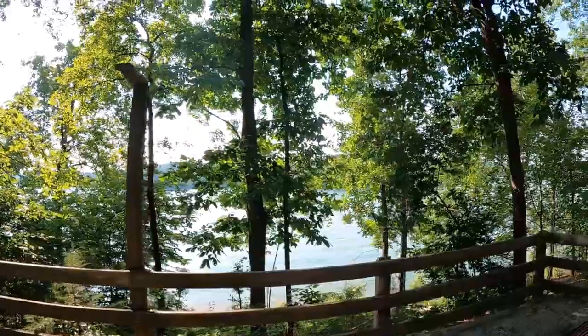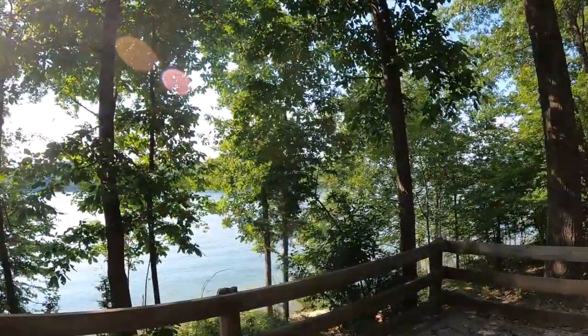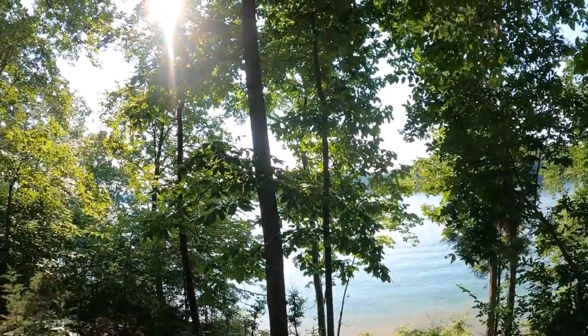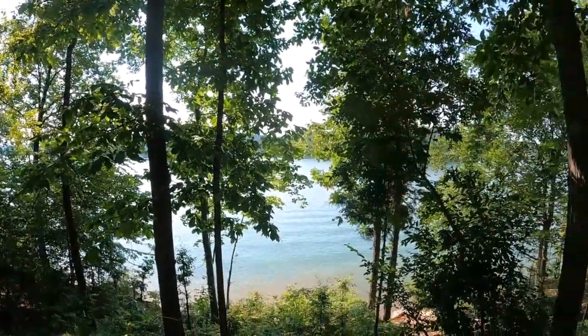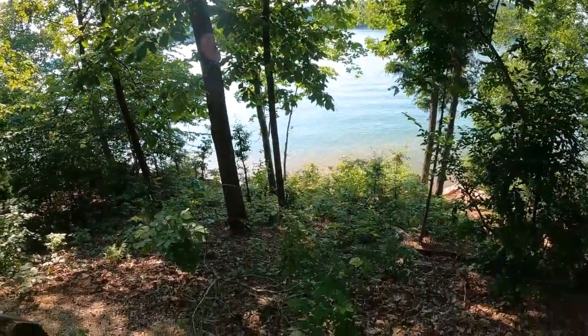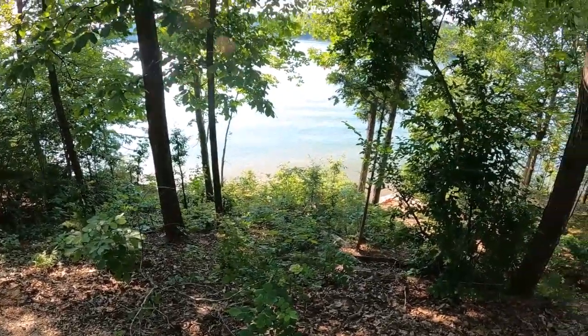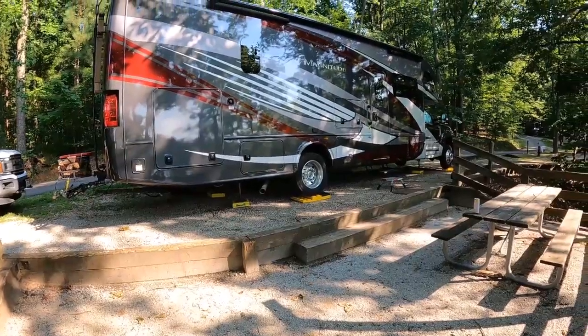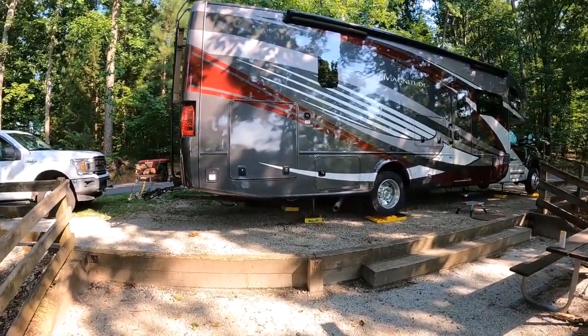And we have got a really cool site. Except for all the trees. And I can't complain about the trees. But it kind of blocks the view of our lake. And it's kind of a long way down. But Trudy's standing tall in site number 77.